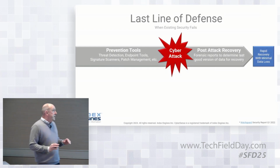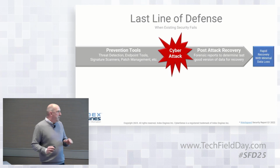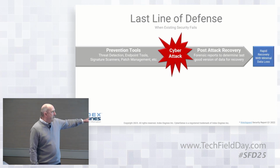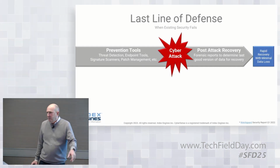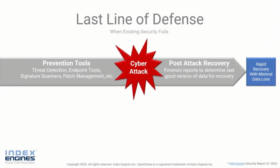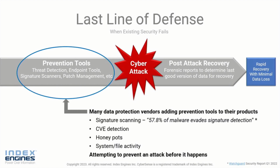So the important thing with CyberSense is to define not only what it is, but what it's not. A lot of companies have spent a ton of money on the left side of the attack, investing in stopping the attack. That's your traditional threat detection, endpoint detection, signature scanners, all that stuff. It's a multi-billion dollar industry. What we've seen on that side is a lot of the data protection vendors adding these capabilities onto their backup products. A lot of them are adding signature scanning. Why? It's easy to just bolt that on and add it.